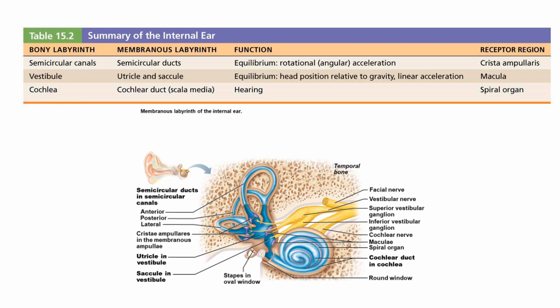Utricle is more concerned with horizontal movement, like driving in a car, and saccule is going to be more up and down, like an elevator kind of movement, or just jumping up real quick from a seated or laying down position as well. So equilibrium, head position relative to gravity and linear acceleration, and the receptor region is the macula. And then for the bony labyrinth of the cochlea, we have the cochlear duct, also known as the scala media. Its function is hearing. Its receptor region is the spiral organ. So the cochlea and the spiral organ go together.